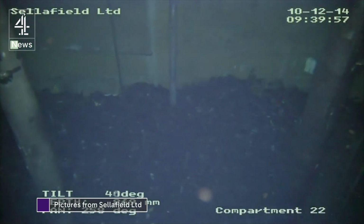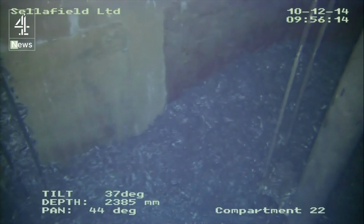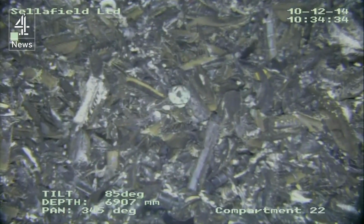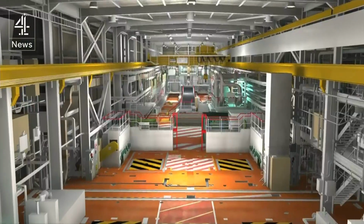The waste is mostly magnesium alloy mixed with uranium oxide fuel. Not only is it radioactive, the magnesium is chemically reactive. Underwater, it produces heat and hydrogen, which is explosive. So all of those factors together means that this isn't the simplest job that the NDA has to do. Isn't it simple? It sounds like a nightmare. I don't think it's a nightmare. I think it's a challenging technical piece of work that we have to do.